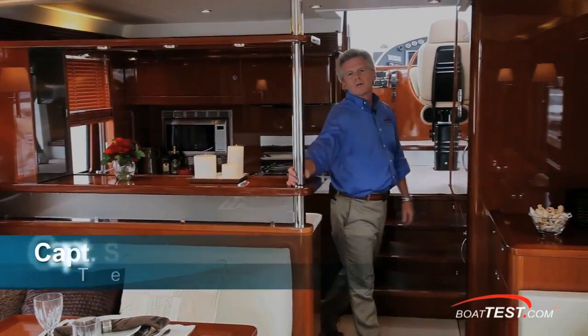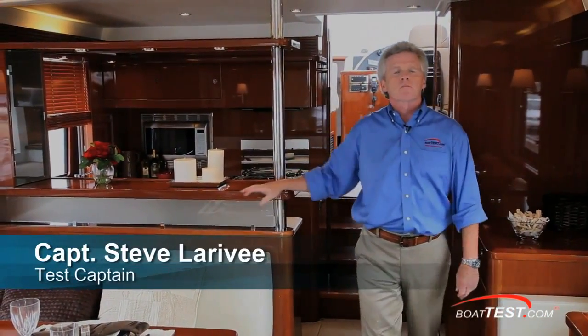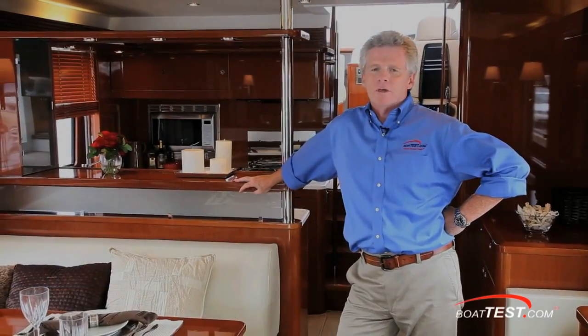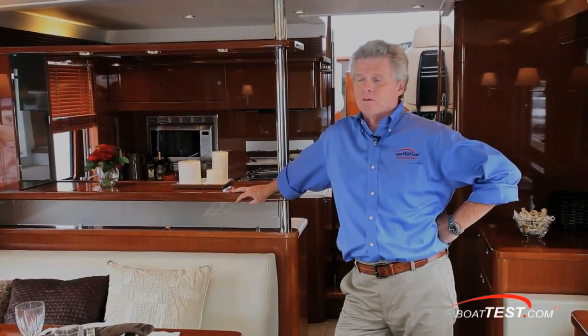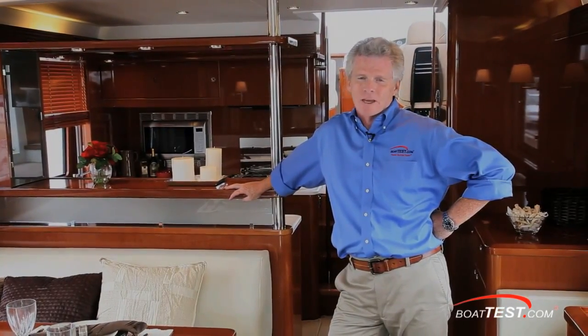Today I'm on Beneteau's Swift 52. In my opinion, a very nice looking boat, but looks only take you so far. You have to be comfortable on board as well. So let's do a full features walkthrough and see how Beneteau is done with the Swift 52. For BoatTest.com, I'm Captain Steve.